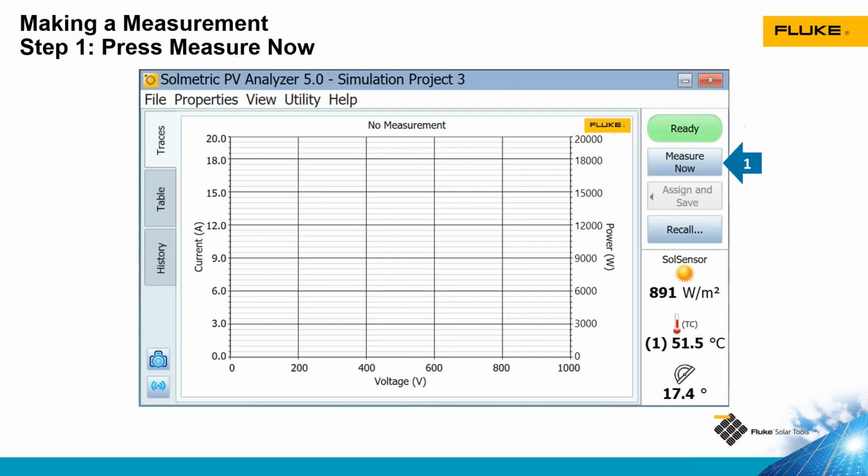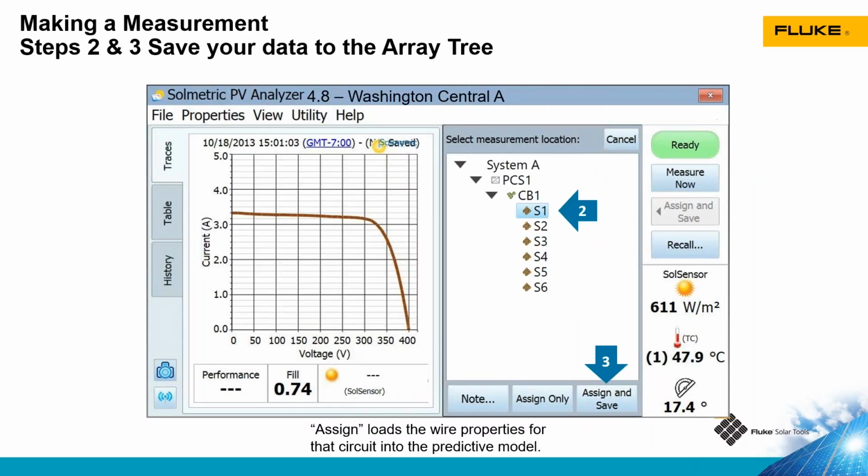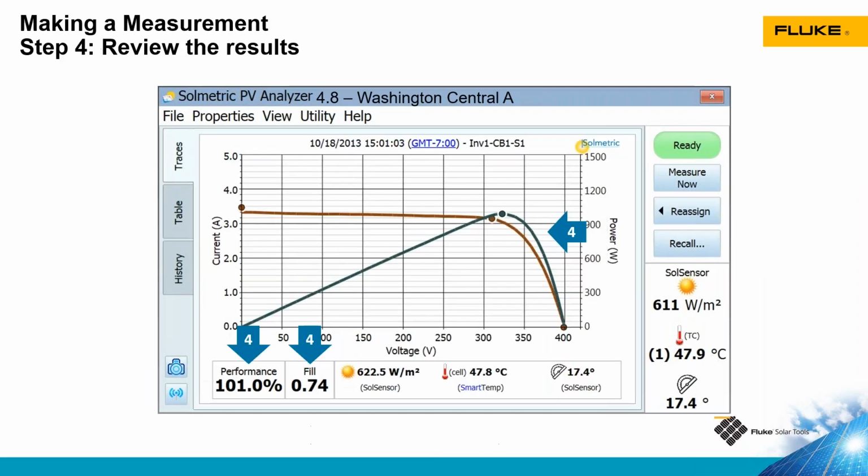Now, in the PV Analyzer software, this is the Traces tab. I can see my status is ready. I go to the Measure Now button. I press that. This screen will come up with your array diagram. It will ask you where you want to associate those saved test results with. I click on that asset, hit Assign and Save, and then it will bring up the IV curve so I can do a very quick analysis there.